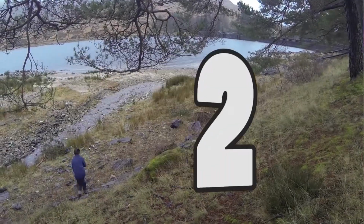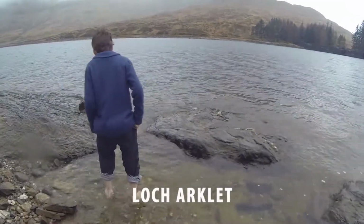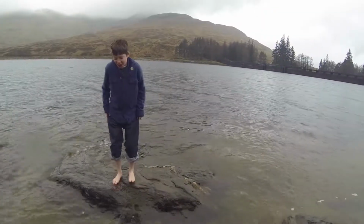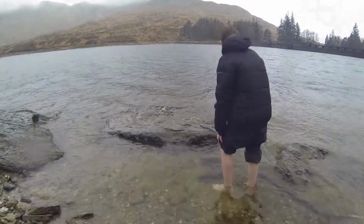This is Loch Achray and it's our second one. Who's going in here? Kevin. More. 2 lochs down, 5 to go. Oh, that is horrid. It's horrid.